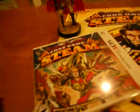So I got Codename S.T.E.A.M. It was pre-ordered at GameStop, had it paid off. I did get the Majora's Mask pin, so I added that to my Majora's Mask collection, my Zelda collection. It came in this nice little black box, so that's cool.